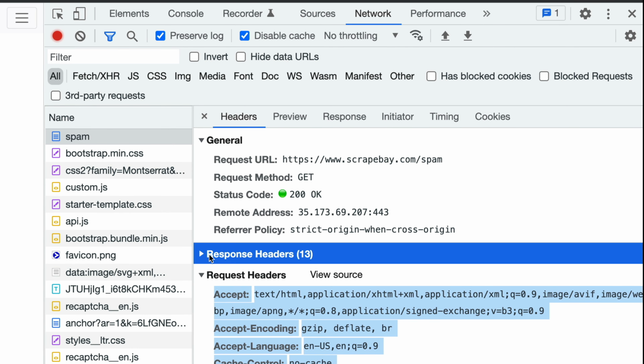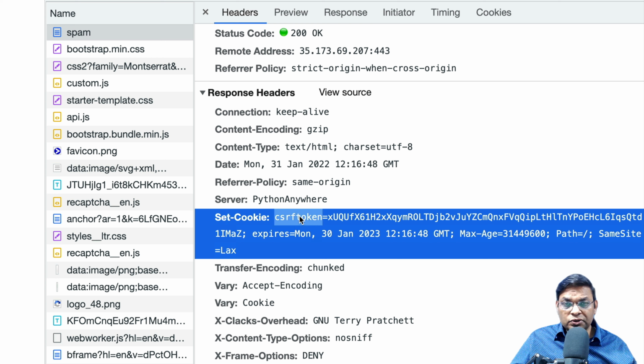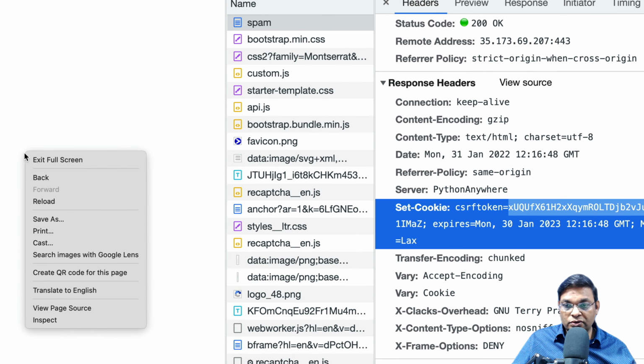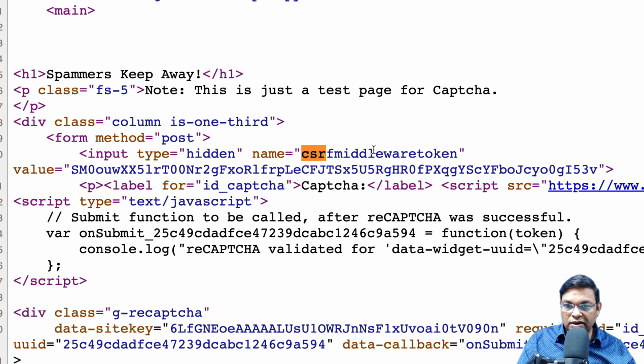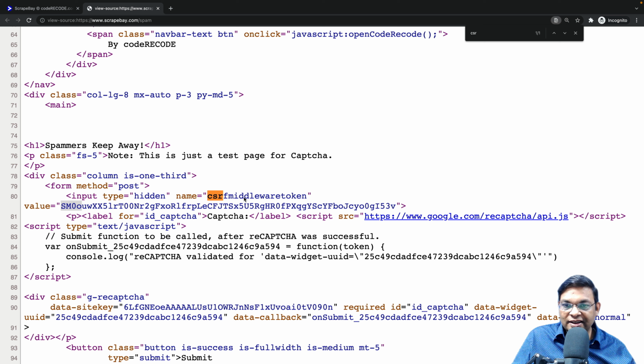There is something in the response headers. This is a cookie, and here you can see that this is a CSRF token. Whenever you see any CSRF token, you need to know that you have to read it dynamically. The CSRF token is usually part of the form also, right? So I'm going to view page source and search for CSRF. There we go, the CSRF middleware token. Now we have two things to take care of: the CSRF token and the CSRF middleware token.